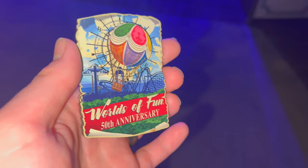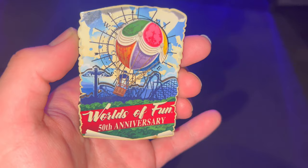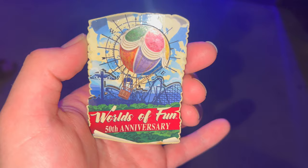And this one, I only saw one of them in the store, but I like it because it has the hot air balloon logo, the park skyline, and of course it recognizes the 50th anniversary. So that is gonna look amazing on my fridge.